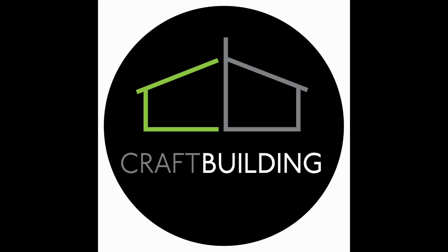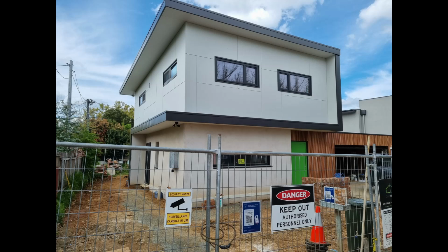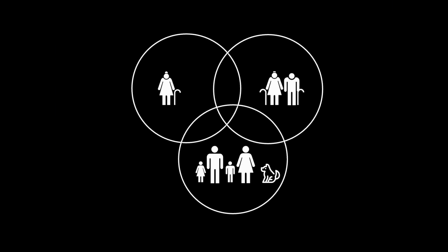We employed Kieran Mansfield from Craft Building to build our house. This is Kieran's first passive house in Murrumbateman, and this is his second in O'Connor. The architectural brief was simple. We wanted a house for 7, but with just enough private and communal space.